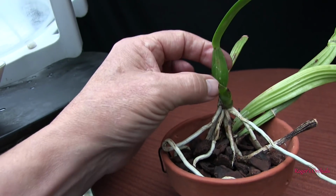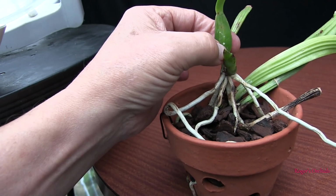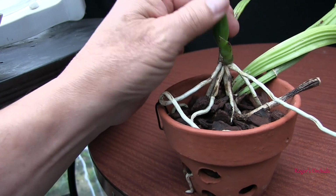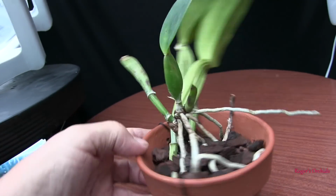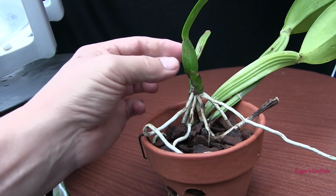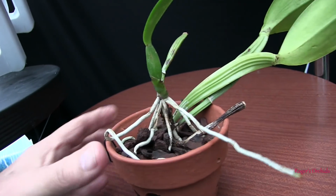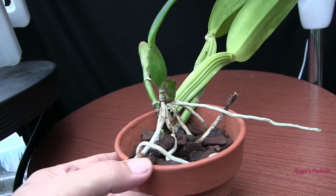Now, I want to show this. That's how you can tell when scale are dead. They come off really, really easy. You should almost just be able to touch them and they fall off. It means they're dead. If they're really hanging on there, and you've got to really struggle to get them to move, they're alive. But yeah, I've got a new growth on one of those rescue Cattleyas.